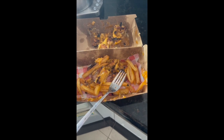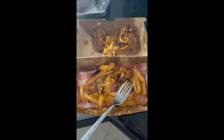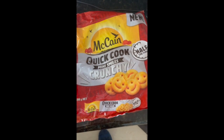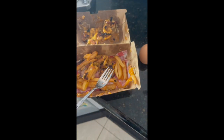All right, so for today's cooking vlog, I have some leftover meat and chips from yesterday. Yeah, I'm just going to put that in the pan. It looks really disgusting now, but it's going to come out looking quite nice. Here are some eggs. Here's a bag of Cane's Quick Cook Mini Smiles Crunchy. I found it in the fridge, so this is going to be very tasty as well. Excited to have this. Alrighty, let's get started.